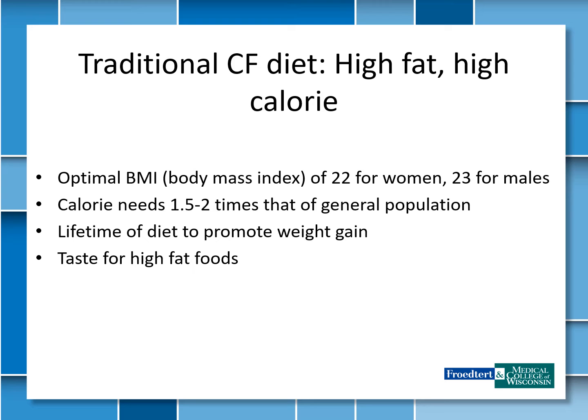The traditional CF diet has long been high calorie, high fat, in order to achieve the optimal BMI, body mass index, of 22 for women and 23 for men. That goal was set based on the association seen in the national database between people who had that goal BMI already and their lung function. So those BMI goals are associated with better lung function.